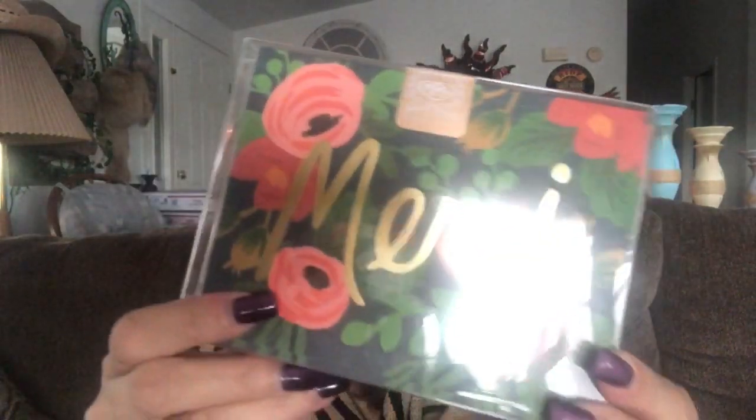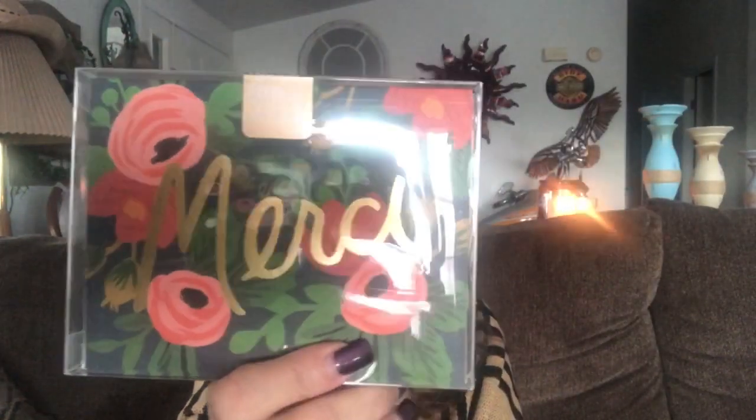And the first thing is this, and it says Rifle Paper Company. Our cards are printed in the USA and they look like they're just blank cards. If I could get into it, I would. It says merci, so they must be like a thank you note, but on the back it does say that they're blank. So these are really pretty.